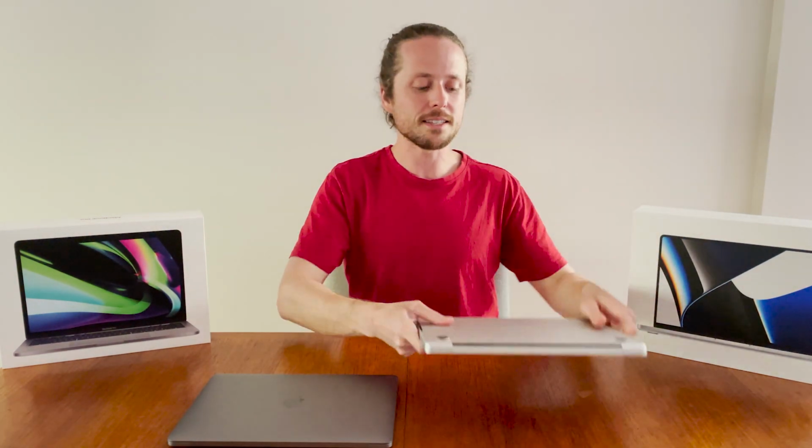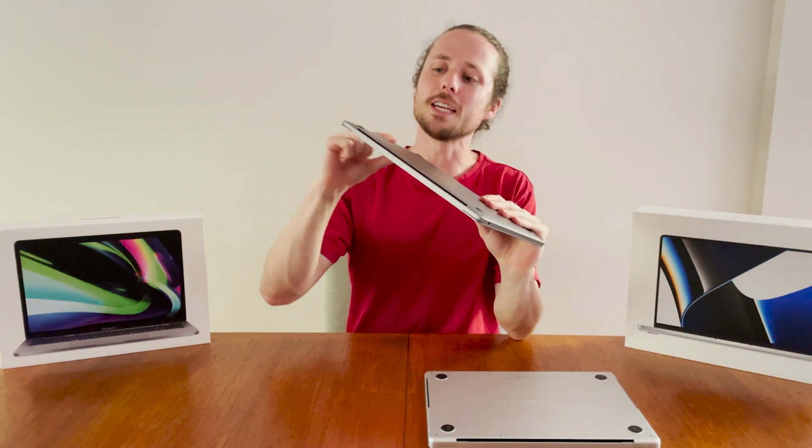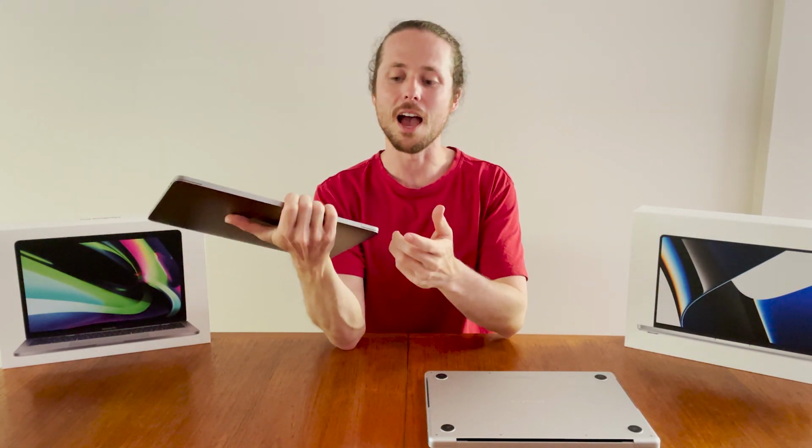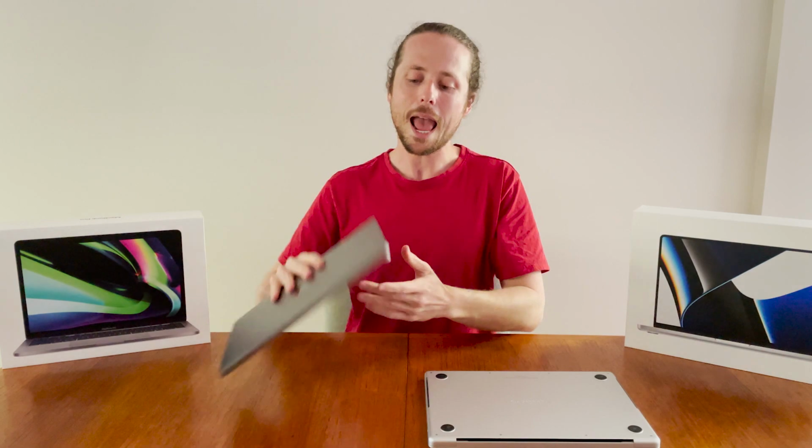If we look at the vents as well, the M1 MacBook Pro doesn't actually have air vents on the side. The 16-inch model had it, but the M1 13-inch does not. It does still have a gap here at the back for airflow.